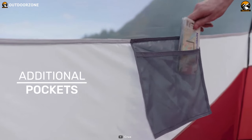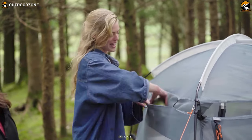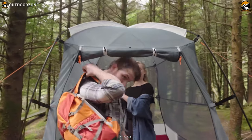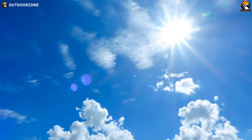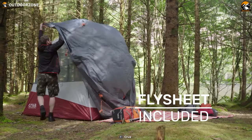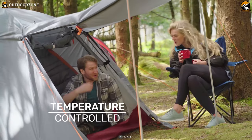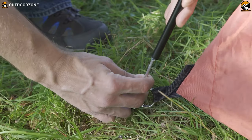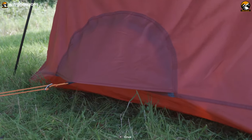The tent also features extra gear pockets, giving you plenty of space to store your belongings and keep them organized. And with the B3 bug mesh, you can keep pesky insects out while still enjoying the fresh air and natural surroundings. But what about those scorching hot days when the sun is beating down on you? The CRUA XTENT has got you covered with its extra reflective fly sheet, providing shade and keeping the inside of the tent cooler. And with the included Oxford polyester 150D footprint, you can set up camp on any terrain without worrying about damaging your tent.